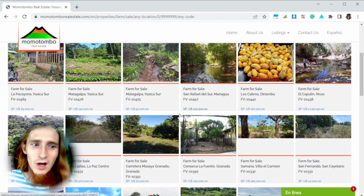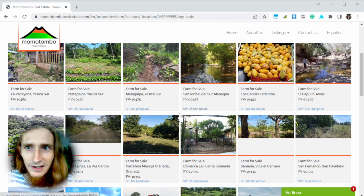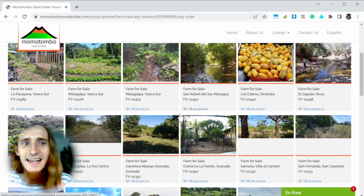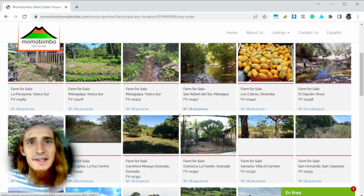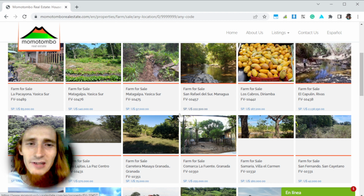So really what you want is, can I find a local Nicaraguan person who actually owns the land that they're trying to sell? It's not like some distant relative or something. And when they sell it, it's going to be at a profit to them and a good thing for them. That's really what you want, because when you buy land this way, you're going to have fewer problems.